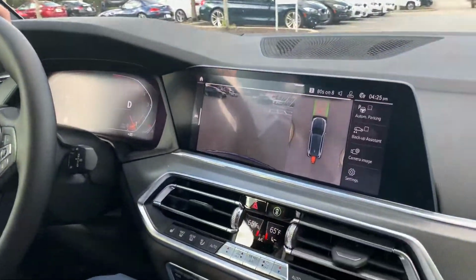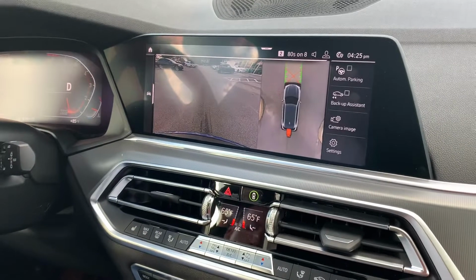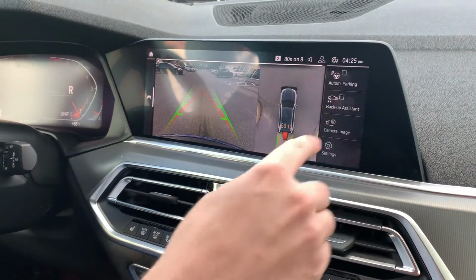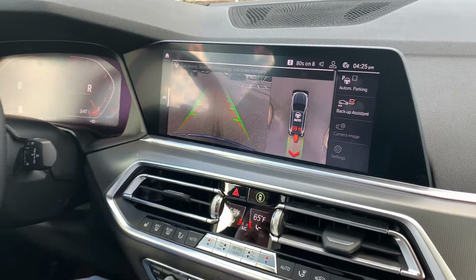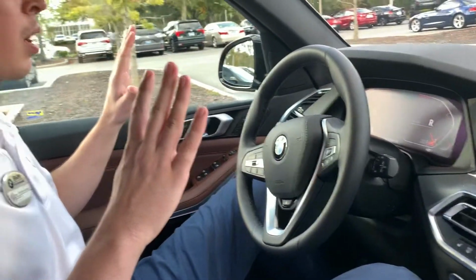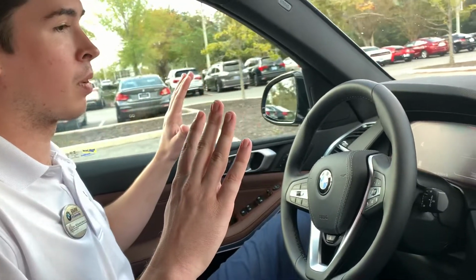So now I'm gonna stop here. I'll put the car in reverse and I'll press backup assistance. And now I'll take my foot off the brake and my hands off the steering wheel, and the car will take over and back me off back into that spot where I just came from.